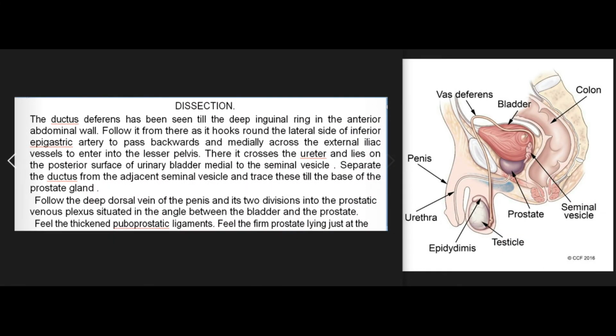Male reproductive organs. Dissection. The ductus deferens has been seen till the deep inguinal ring in the anterior abdominal wall. Follow it from there as it hooks round the lateral side of inferior epigastric artery to pass backwards and medially across the external iliac vessels to enter into the lesser pelvis. There it crosses the ureter and lies on the posterior surface of urinary bladder medial to the seminal vesicle.